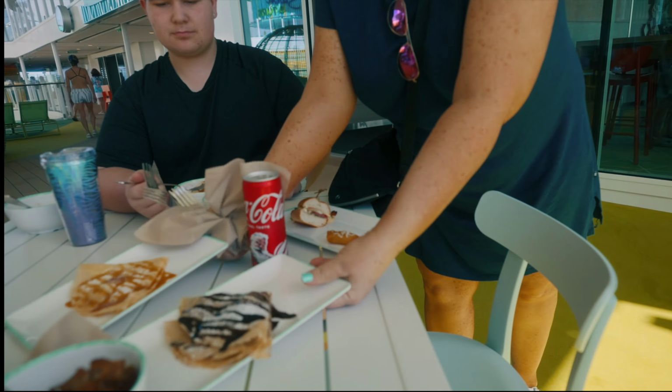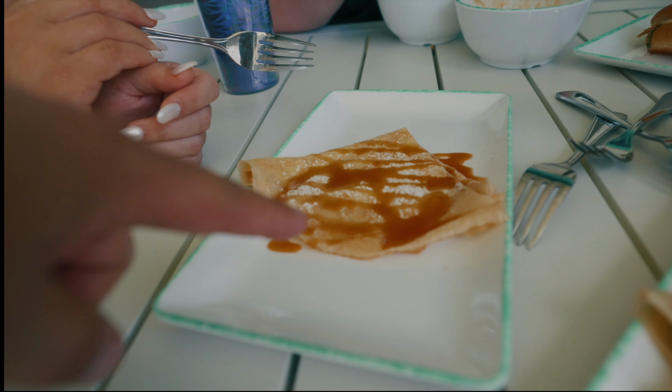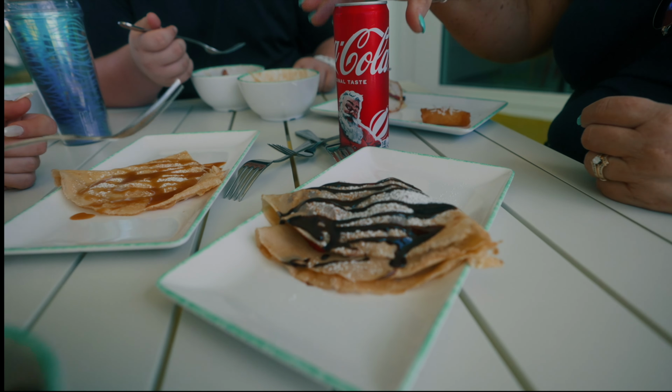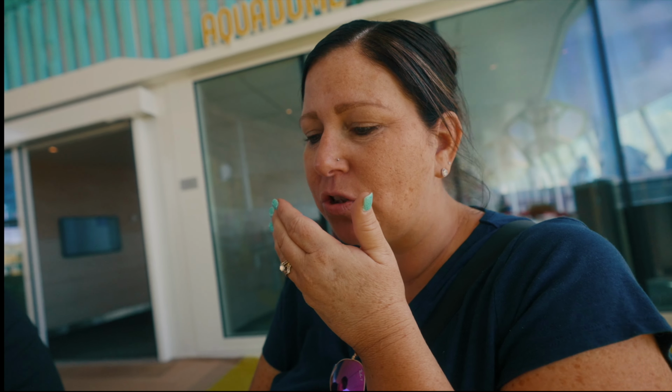Oh! I can eat all that. Oh, that one looks really good. I got strawberries and bananas, and it's Nutella. Strawberry, banana, and Nutella. And what's this one? Yeah, it's salted caramel. Don't they look amazing? They look so good. Dig into that one. And then I'll dig in. The food has been amazing so far. Is that good? That's delicious.